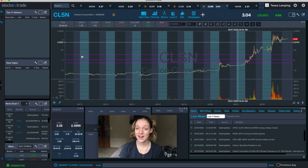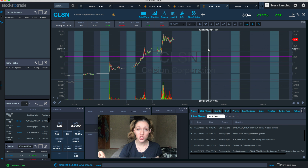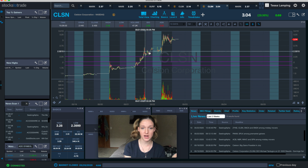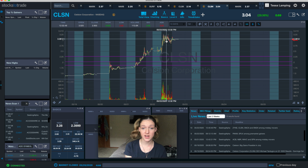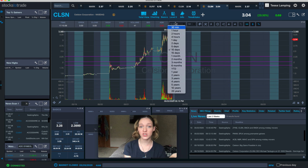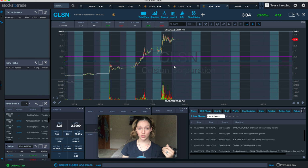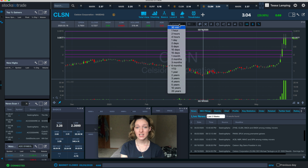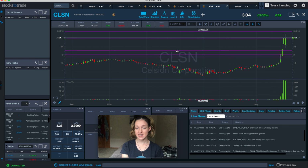I like this pattern. This is beautiful in my opinion. So you see how it has that first, it breaks out, you can buy the breakout, and you can even buy that breakout, but it's going up for a few days. Now I'll go out to the 6-month chart. Oh, it's just beautiful. This is what I look for, and it's a NASDAQ, so it's perfect. So I'll go back for the 10 days.